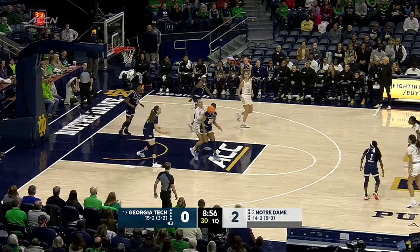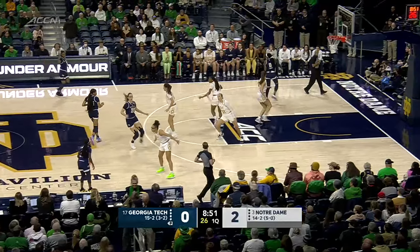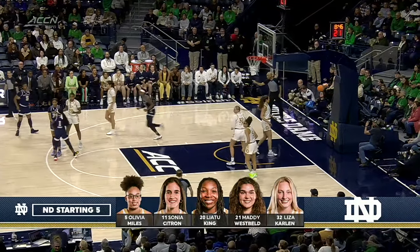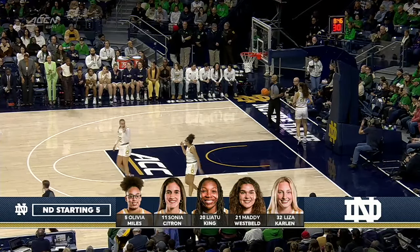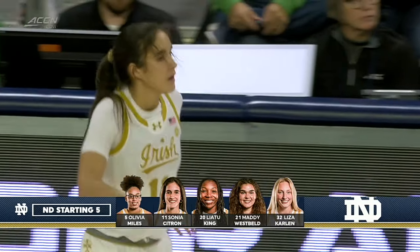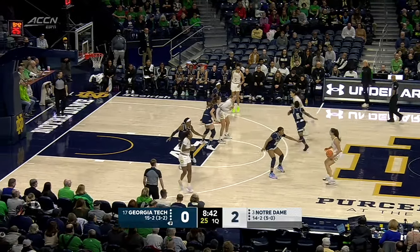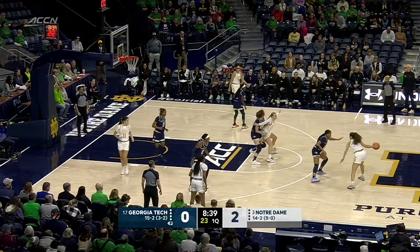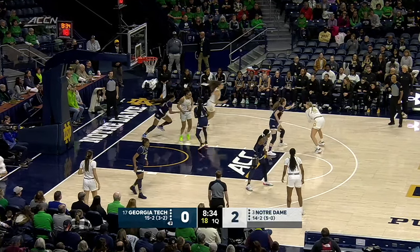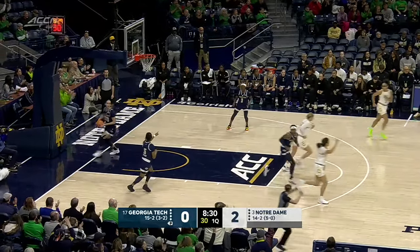King, who had a great fourth quarter as Notre Dame struggled a little bit in their last game against Clemson, the starting lineup. Carlin back from an injury in the starting lineup, and Maddy Westbeld, so good to see her back. And you're going to see a lot of action with King, Westbeld, and Carlin today. One of the areas that Niele Ivey thought that they could really take advantage of was at that 4 spot. She felt like the Irish, with their size and versatility, you see a lot of high-low action. And Georgia Tech, coming into this game, a little undersized. Westbeld nails the three.